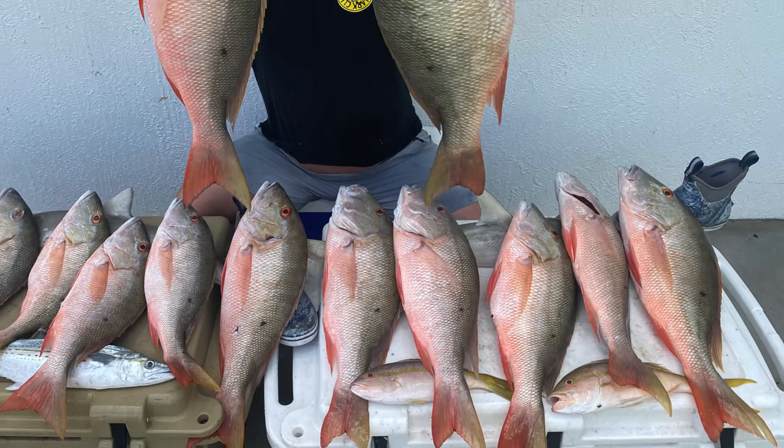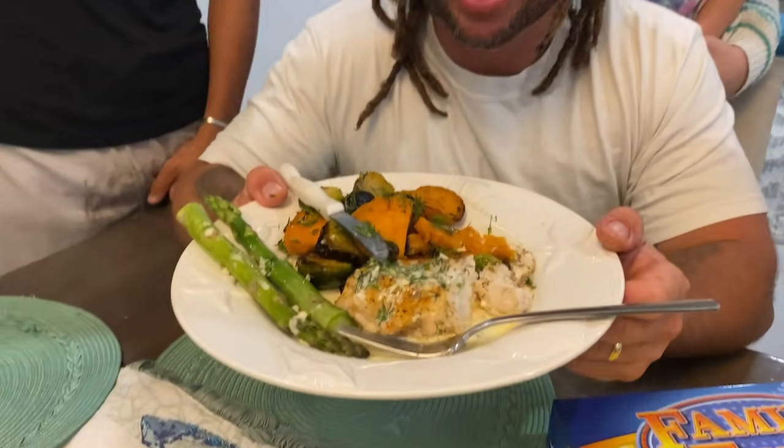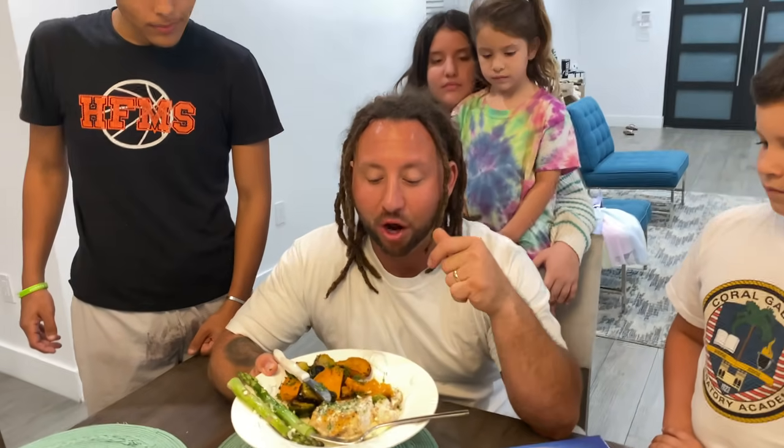Everybody had me laughing. So this concludes our episode of Shallow Water Mutton Snapper Fishing. We caught those giant 15-pound mutton snappers. Me and my wife, one after the other, 2 days in a row. And this is the fruit of our labor. It's time for all of us to eat.